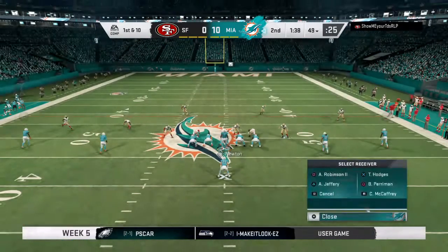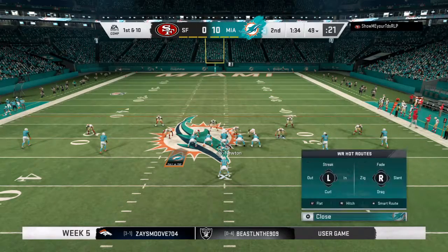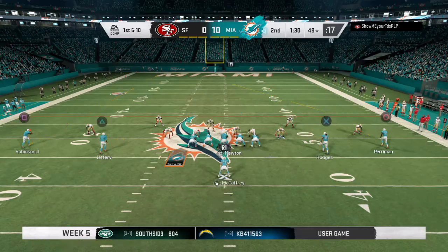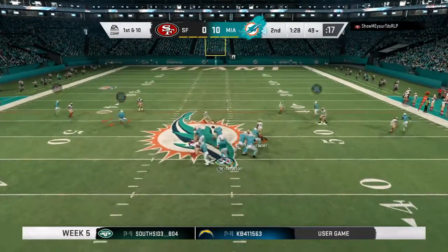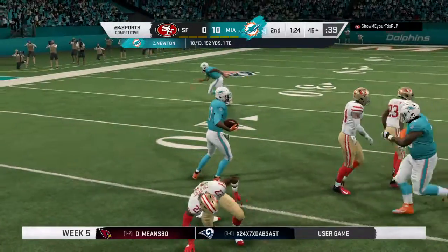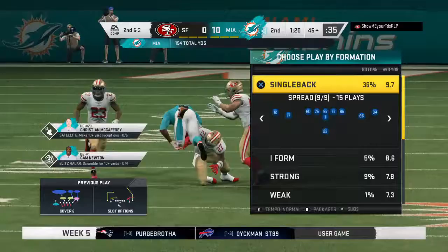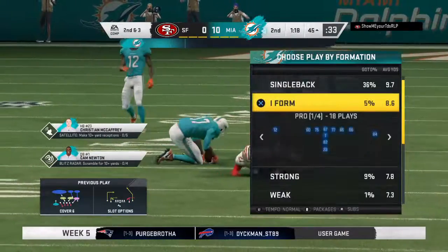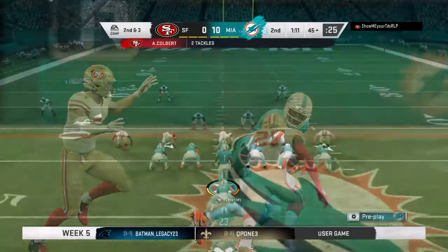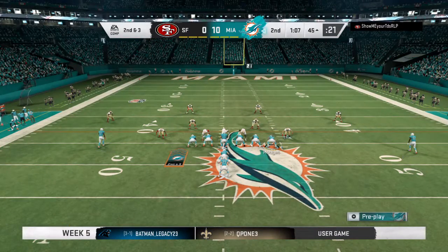So one play, and they're already just shy of midfield. Check. Newton. The reception made by Alshon Jeffery. And he'll be brought down at the 45-yard line. 7 yards, the pickup on the pitch and catch. Able to get 7 on that first down pass play. 2nd and 3.